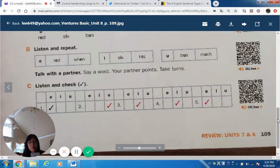3. His. His. His. Did you hear that? That was short I. 4. 6. 6. 6. Again, short I. 5. When.